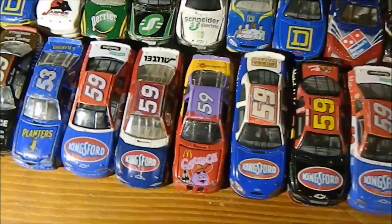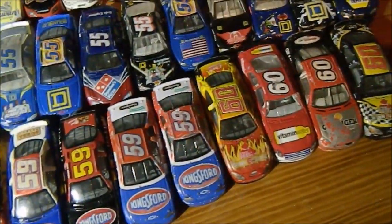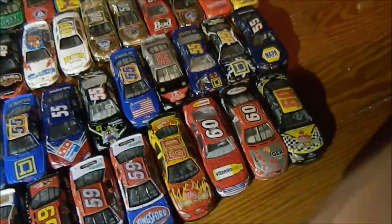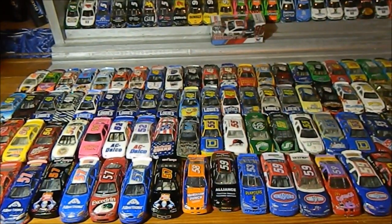And I see Lionel just remade the car, but I have it. It's pretty scratched up though, like most of them. Here's a Carl Edwards car, Vitamin Water. Even though I hate Vitamin Water, but I do like Carl Edwards. And that was box 11. And next time we'll have box 12.